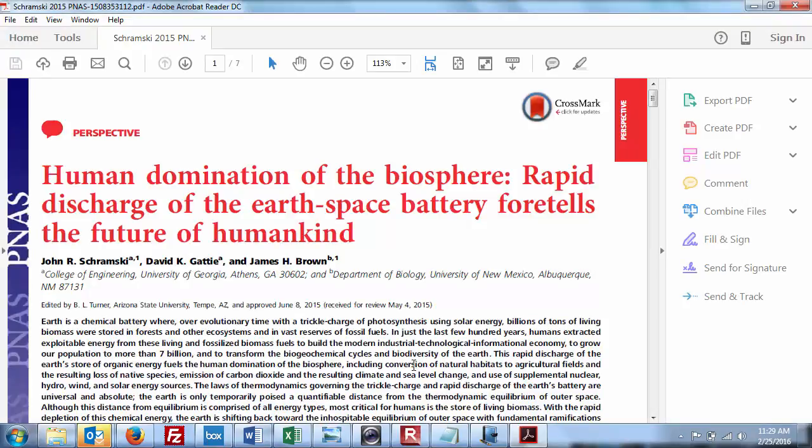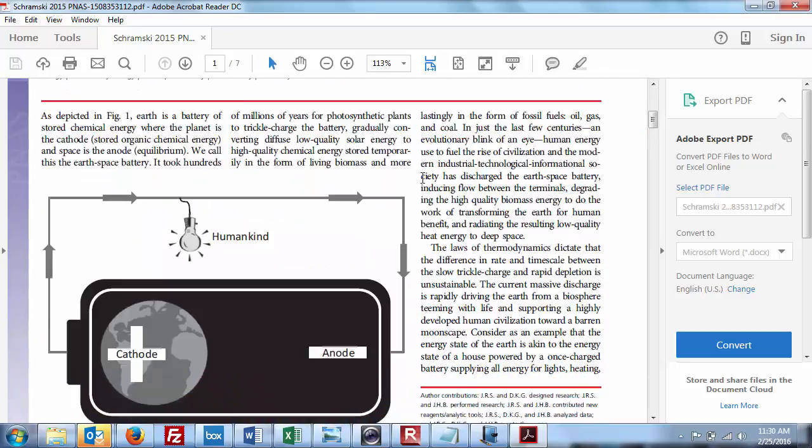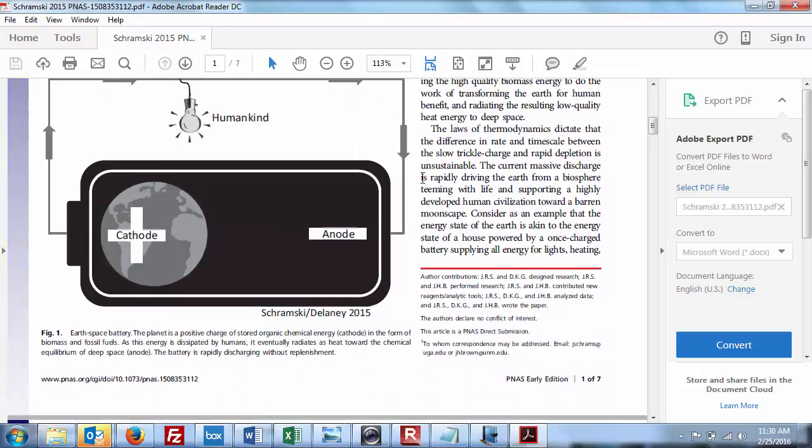Shramsky, 2015. And just remind me if we've gone over this before, because he just calls it the biosphere, and he shows, and we just made the joke that the Earth has humans. So here we are, humankind draining the chemical battery that's been charging for the last 2 to 3 billion years. That's just kind of a pictograph.